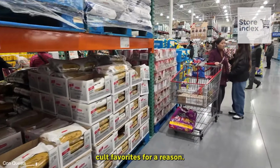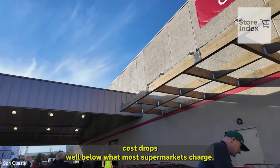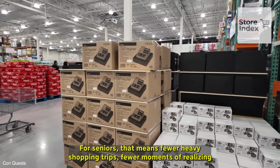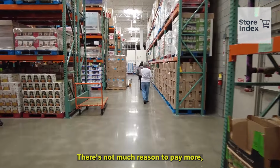It delivers soft, 3-ply comfort without disintegrating in your hand, yet it doesn't carry the premium price tag of top national brands. The rolls are large, the packs are huge, and the per-roll cost drops well below what most supermarkets charge. For seniors, that means fewer heavy shopping trips, fewer moments of realizing you're down to the last roll, and a steady, predictable cost. The quality matters too, especially for those with sensitive skin or medical conditions that require gentle products. Thick, low dust, and strong tissue reduces irritation, and when it costs far less than the brand everyone recognizes from commercials, there's not much reason to pay more.